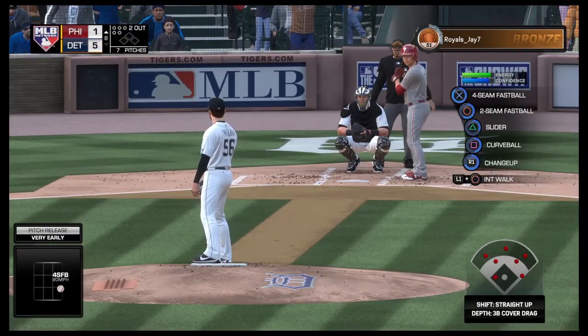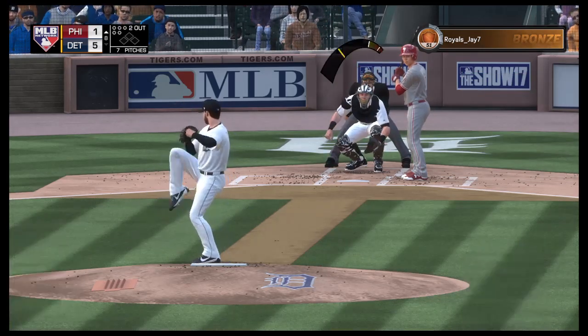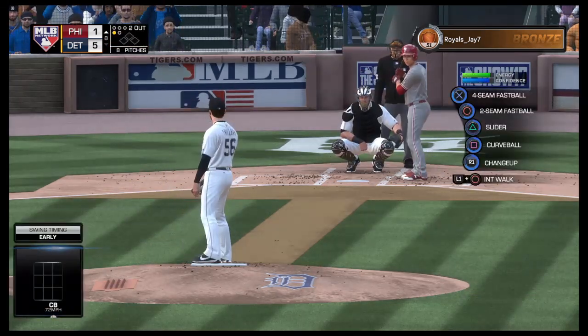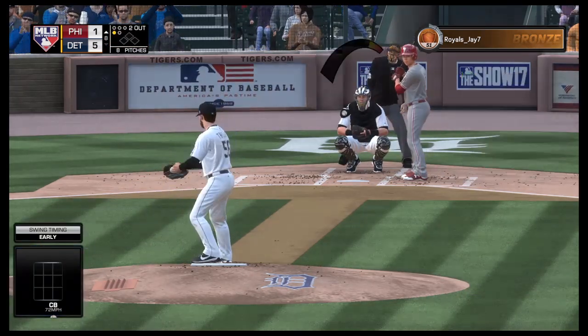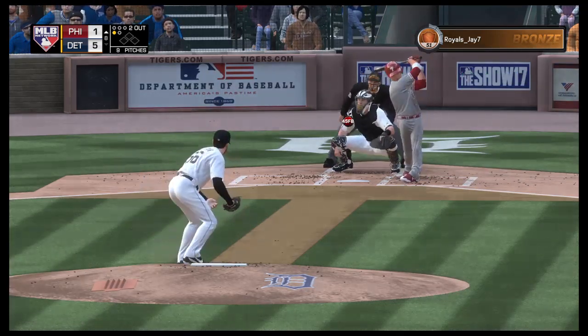Shortstop, Scott Kingery. Ready with the first pitch. Here it comes. The knee buckler, and he swings and misses at it. He's in a nice groove right now, Matt. He's already got 2 Ks in the inning, and I love the location. That ball's out of the zone.